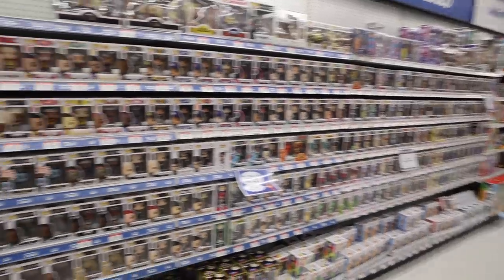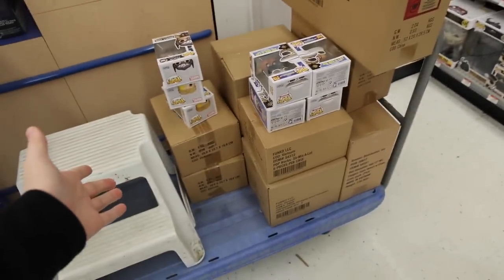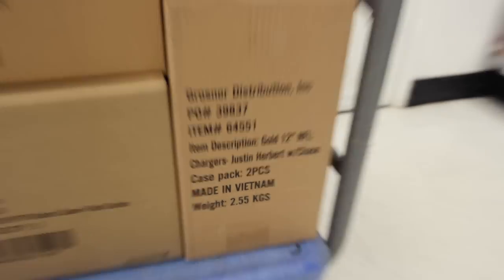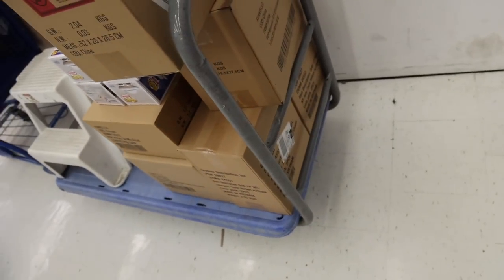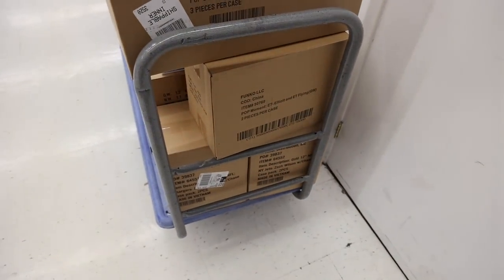Okay, so I made it to the pop section, and the first thing I wanna show you guys before we even go through the wall is it looks like they just got in a bunch of new figures, and I noticed down here they have the Funko Gold of Justin Hibbert with Chase, and the box hasn't been opened yet. So maybe I might ask about it. Then I also see over here Zach Wilson with Chase. Could be kind of cool to go for.